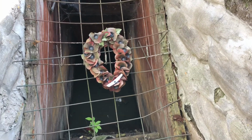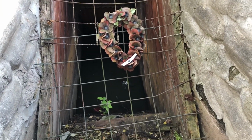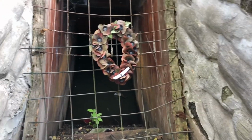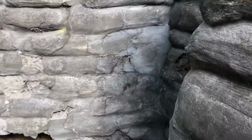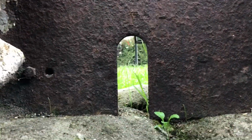So we're going to show you up top, but this area goes down a good, what did you say, 20 feet, 20 meters? No, 11 meters. How many? 11. 11 meters down? Under the ground. So you can see this is where someone would have had to step, and they would have been aiming through here downfield.